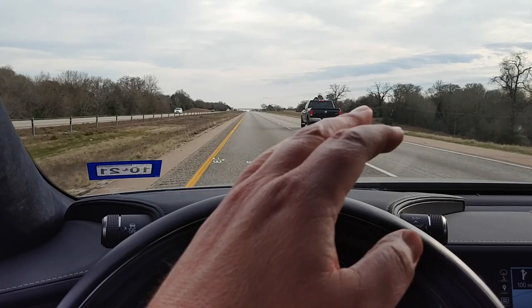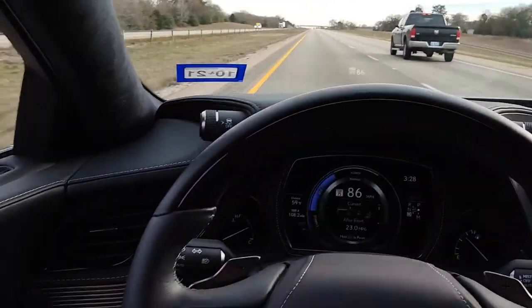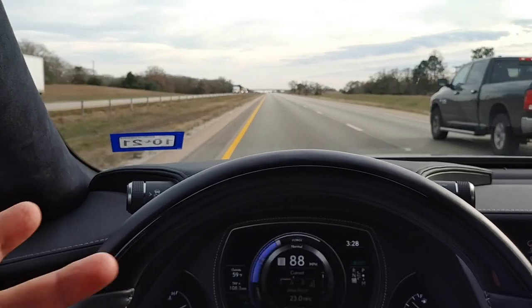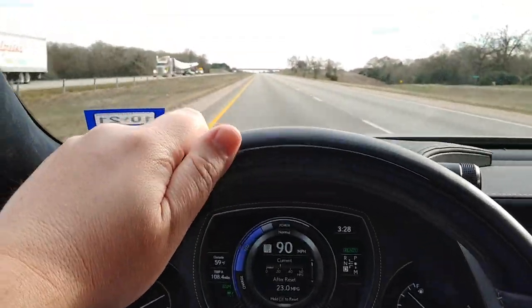It's not a full display. It's not really doing much as a HUD. So I'm going to hit the button, shut it off, and then live life without it, which is okay because it's an option and I'm not really utilizing it anyway. That's cool.